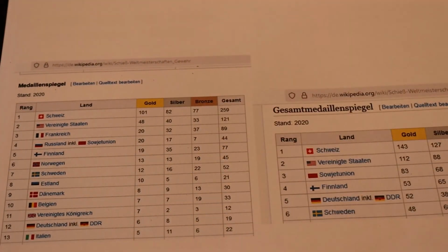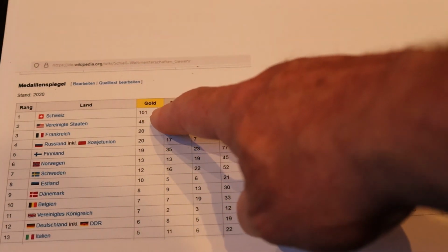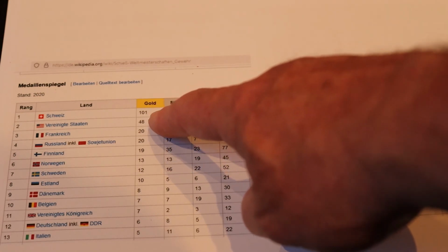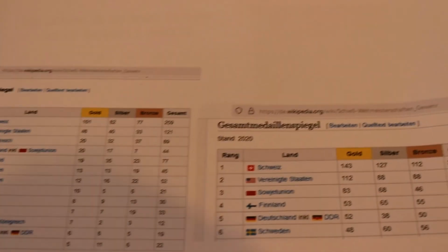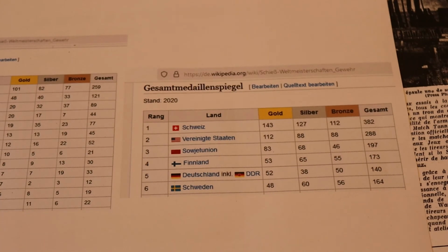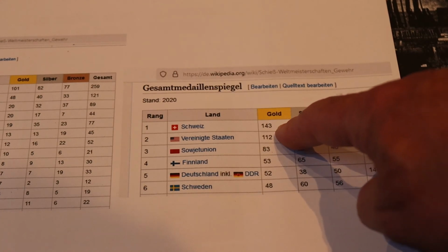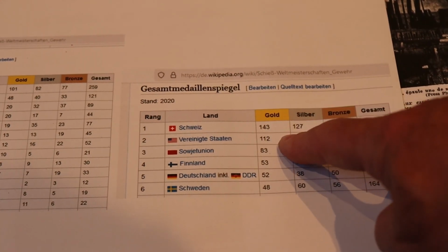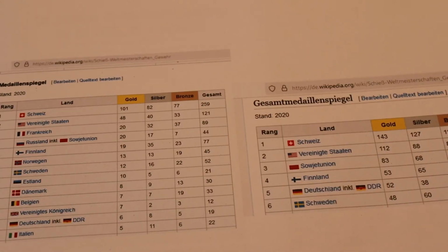This actually is the ranking list, all medals won on 300 meters, and you see Switzerland is still by far leading, having twice as many gold medals as the next one, which is the US, and also twice as many medals. And in the overall, that means 300 meter and 50 meter, and I think also 10 meter air rifle, but I'm not so sure about this, you see Switzerland is also by far in the lead. 143 gold medals, the US 112, all in all 382 medals. So the rifles from Switzerland are certainly not the worst you can pick.